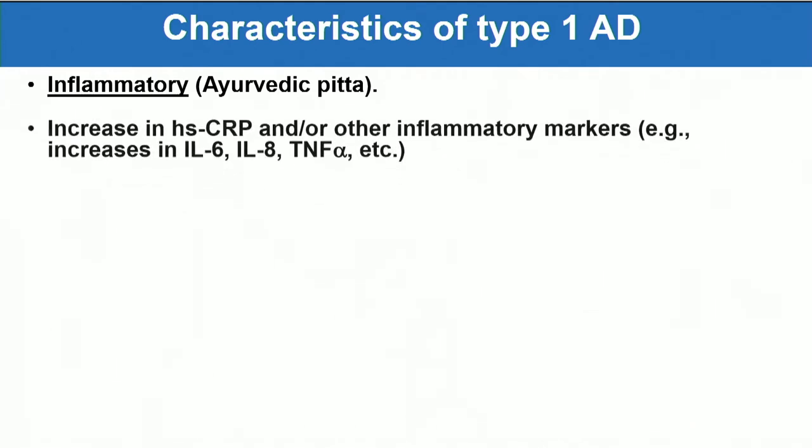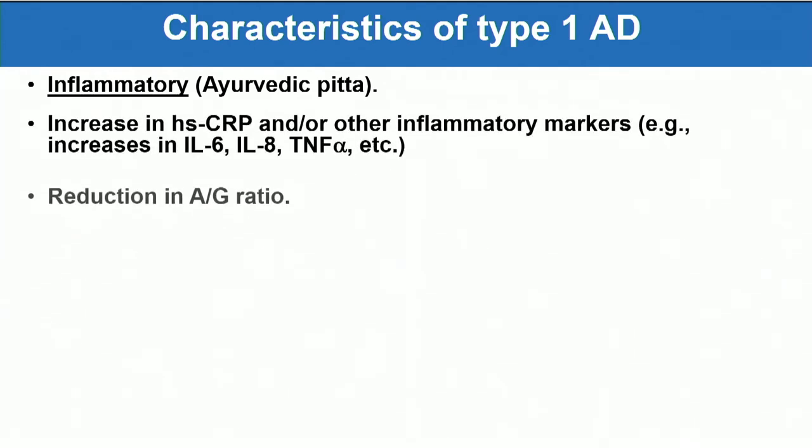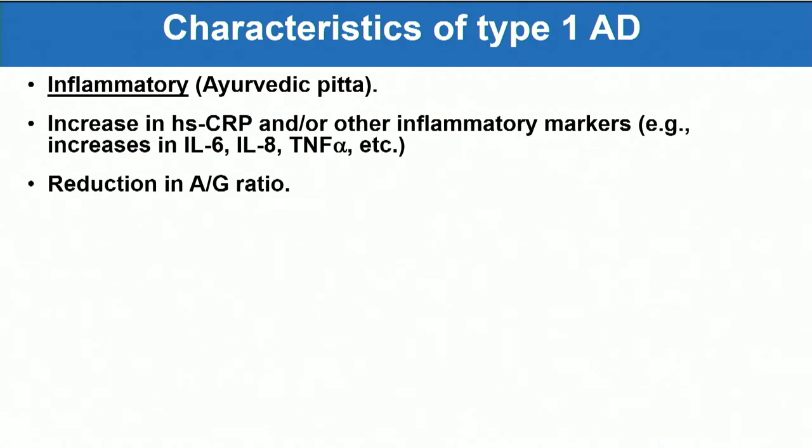Type 1, inflammatory. You have an increase in your hsCRP, no surprise. You have a reduction in your albumin to globulin ratio. Your albumin is the most important molecule to ferry out the amyloid. And by the way, you don't want to get rid of your amyloid until you get rid of the thing that's causing your amyloid. But once you do, you want to get rid of your amyloid. So you want to reduce that over time. So no surprise, the drugs that went in there and pulled out the amyloid without doing anything else didn't work because you've got to get rid of what's causing the amyloid.